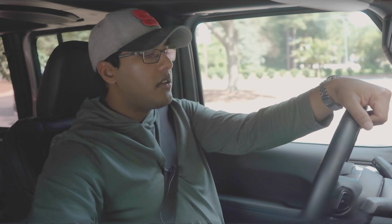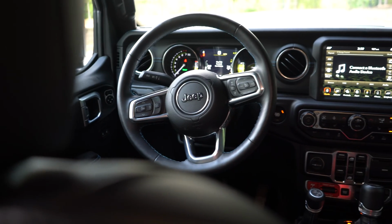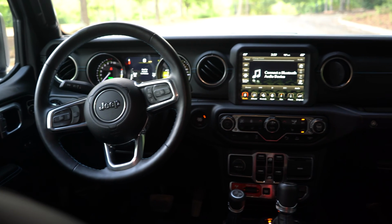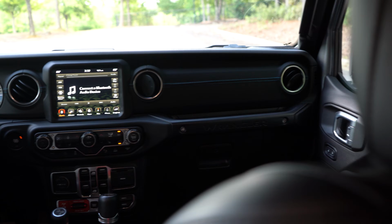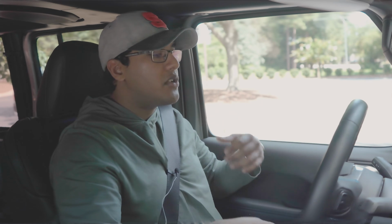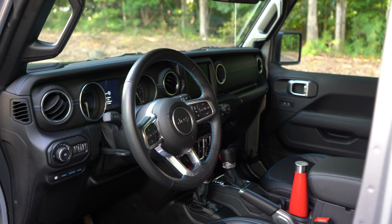Okay, let's quickly cover this interior space because this is another fun aspect of the Wrangler. They have a pretty cool driving position in these things. It's kind of squared out. I know this is pretty ridiculous to compare it to, but I've driven a Mercedes G-Wagon, the G63, and the seating position in both of these vehicles is very similar.